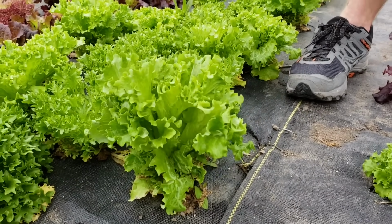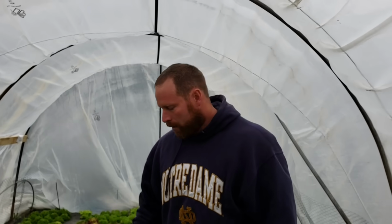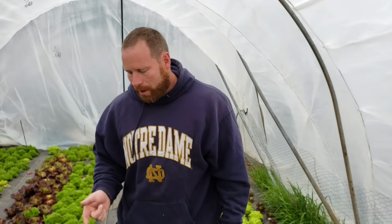And you don't get as much yield off the second and third cutting as you do the first, but you still get enough to make it worth your while. The texture and the flavor's still there. And it's really good in the heat. During the summer, I'll grow a lot more Muir. So Muir and Cherokee are really good, and green Sweet Crisp.